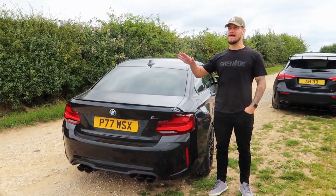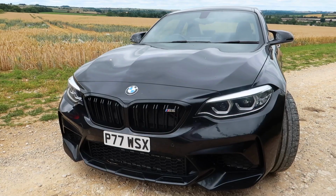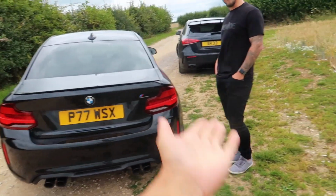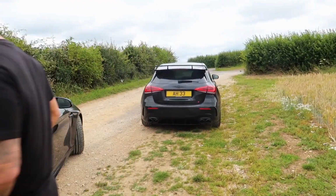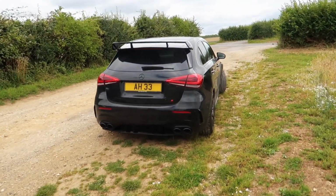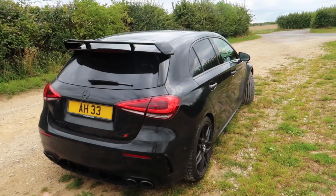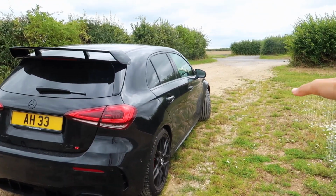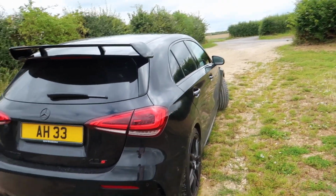Tasteful. I think I went a little bit over the line with the C63. It's a lot more subtle. If we compare it, the M2 Competition is much more subtle than the A45S, because when you do see the back of this car, there's a lot going on. You do have your rear wing, which is all part of the styling pack. I decided to go for that. I thought it was a lot cooler.